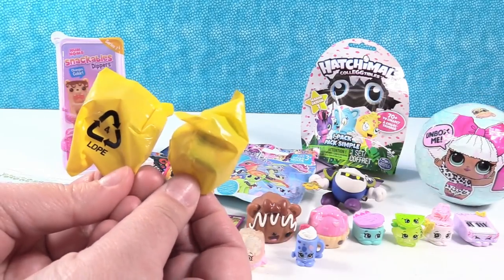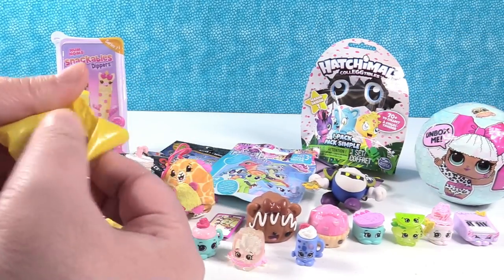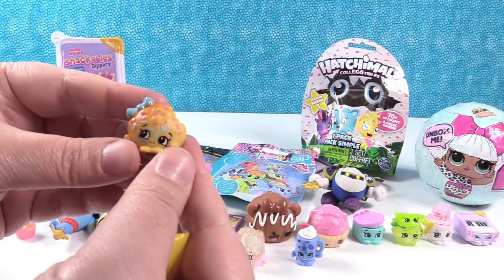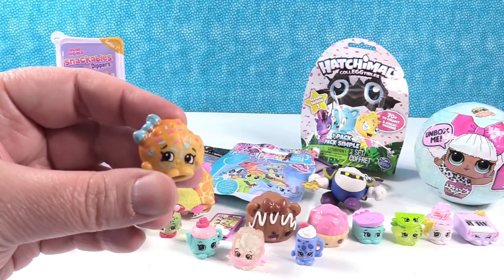Two blind bags. Pick a blind bag. I'll take this one. I'll go first. Then you can go. I have somebody squishy. Ooh, I have a squishy. Ooh, this is a good squishy. Whoa, that is. You have Kooky Cookie.